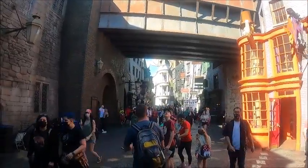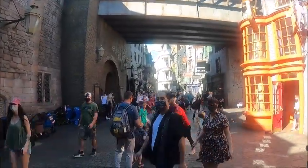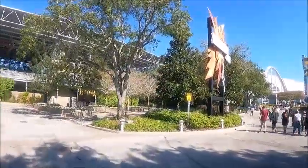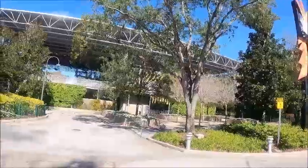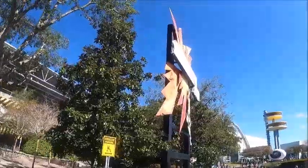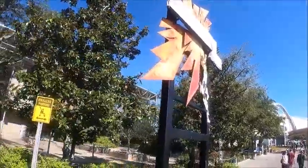But we're not here to ride Gringotts today, so we're here to do a couple other things, and we head over to Islands. Fear Factor Live area. Nothing going on currently right now. Still roped off, still tarped, signs still up. So nothing else needs to be said on that one.